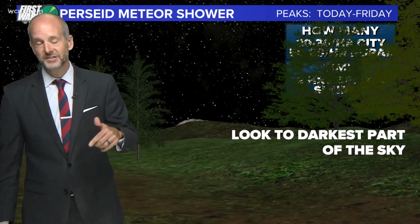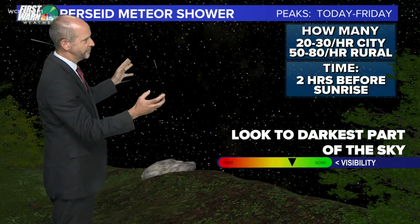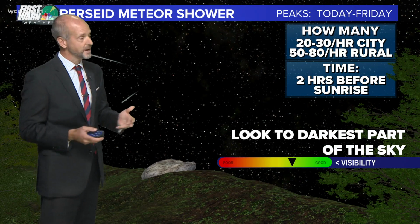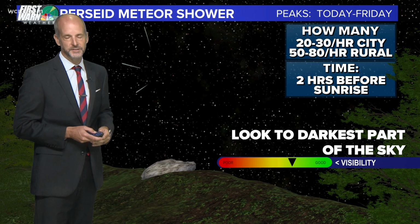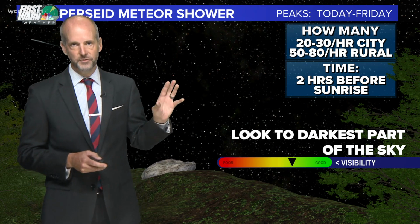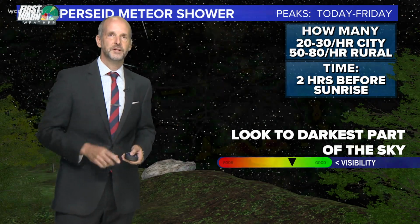But tonight, skies will clear out, so we should get a picture or two, at least visible, of the Perseid meteor shower after midnight to sunrise. That's your best time frame. But if you can get closer to sunrise, that's the best time. Just find the darkest spot you can, even near the city. If you can get towards a park or away from a street light, you're going to have a better idea. Just look straight up, let your eyes adjust, and get a chance to see those meteors tonight.